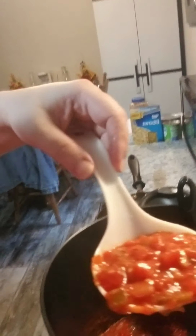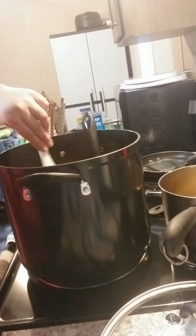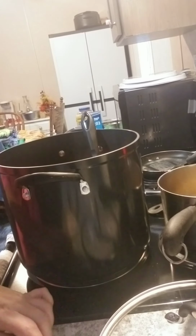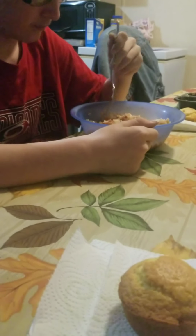I don't think that will be good, but I did try this. It was really, really good. Had just like the right amount of spice. It was so far awesome. Alrighty. Waiting on you, bud.